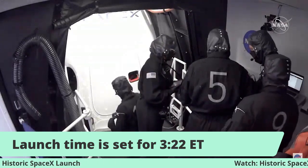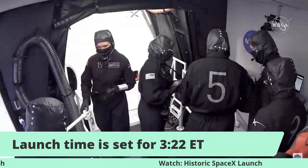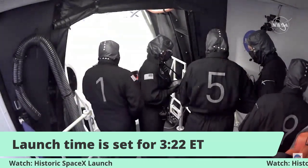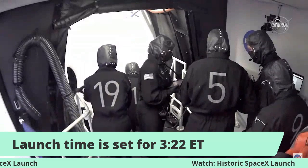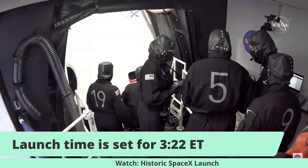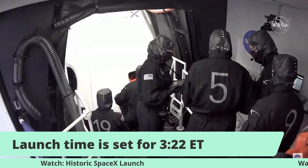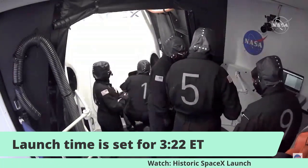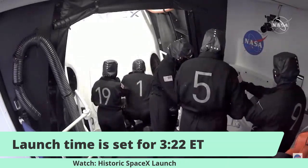That's basically a plug that, once the capsule splashes down, you'll actually remove. What it does is equalize pressure across the hatch. So once that thing is plugged in, you know that everything is super tight and that you shouldn't have any leaks on orbit.